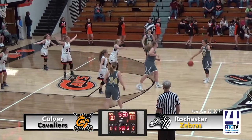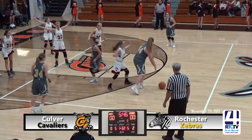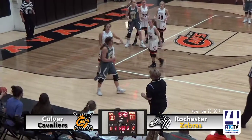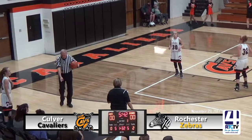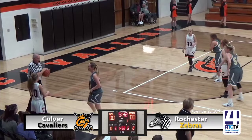Ruff, nobody within 7-8 feet of her. Nobody was within 6 or 8 feet of Niall. Musselman, right side of the floor, over the top of the defense. Ruff through her hands and out of bounds. Rochester may need some stick-em. They're having a heck of a time hanging on to the basketball. Wow. Four possessions and four turnovers.